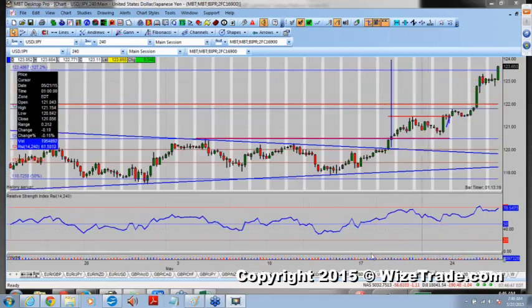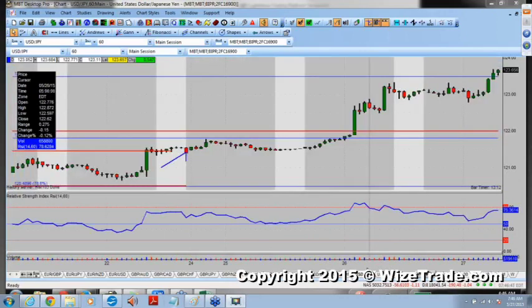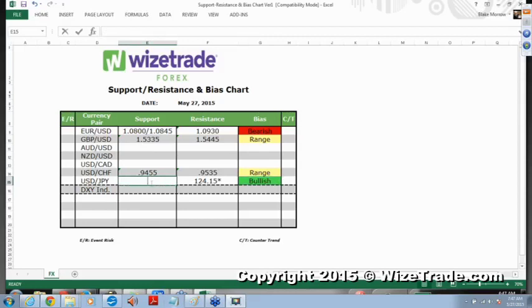So let's see where we're supported. Let's go to the hourly here. Okay, so it was our hourly range before, as we broke out. So as long as we stay above this spike low right here, which comes in at 122.77, as high as 122.87, so basically 122.80, as long as we stay above that, we stay bullish. I mean, it is bullish. I'm short, but you know what I'm saying. 122.80. Okay, so there we go.